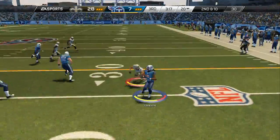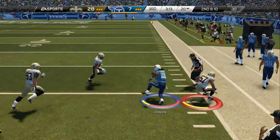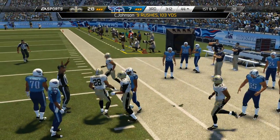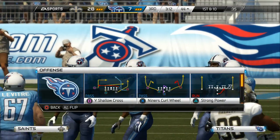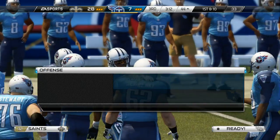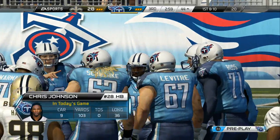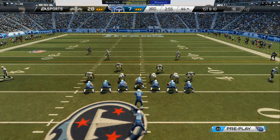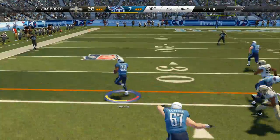Johnson's handed the football. Has some space to work with. When you're behind in a football game, all you can do on the offensive side is just go out there and think about making plays and picking up first downs. Good job by the offense. That was a big gainer. Now it's time to back it up. Left side.